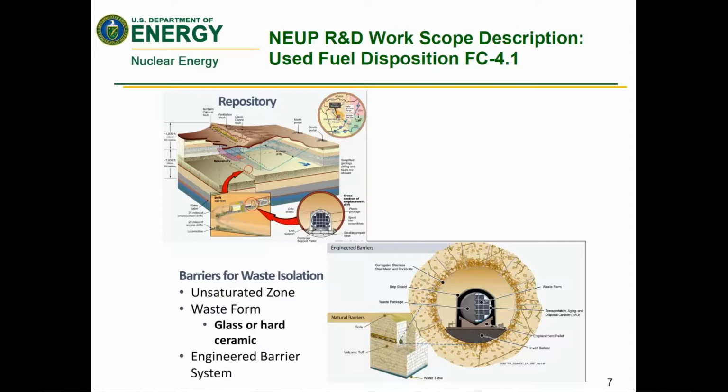Our two work scopes are FC 4.1 and FC 4.2. FC 4.1 addresses the disposal issue. And some background to that is we are planning to have a repository. This is a generic or a typical repository. It shows that it'll basically be a deep geologic repository.